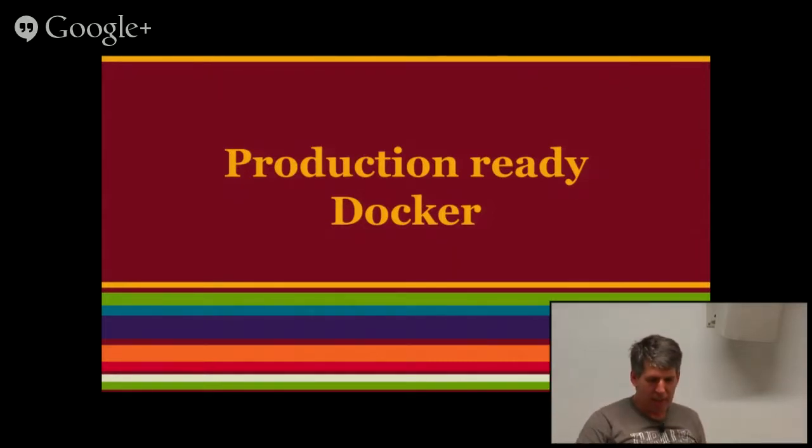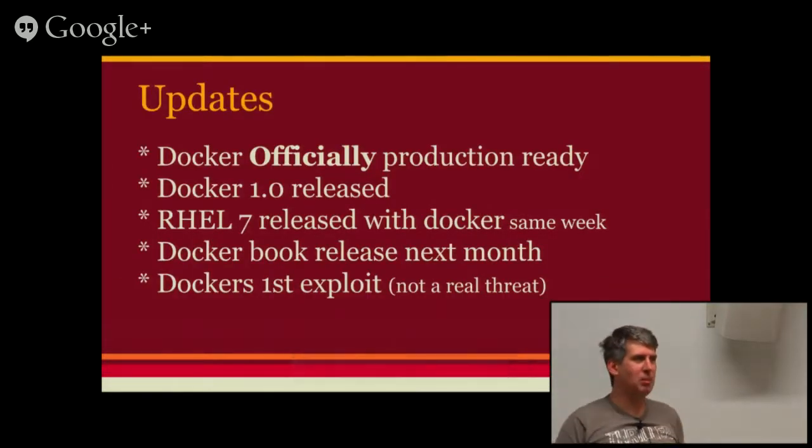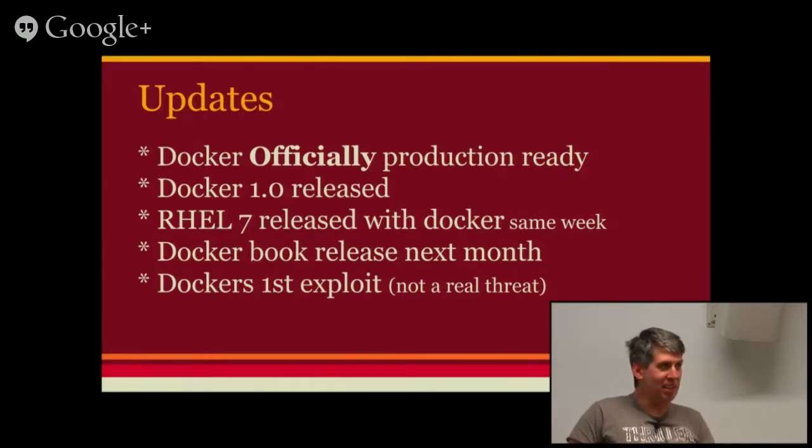I'm Robert, and today I'm going to be talking about Docker. Now, Docker released their 1.0 release two weeks ago. So now it's officially, according to them, production ready. Red Hat 7 came out pretty much the same week with Docker 1.0 as part of its main features. I think Red Hat was obviously waiting for Docker 1.0.